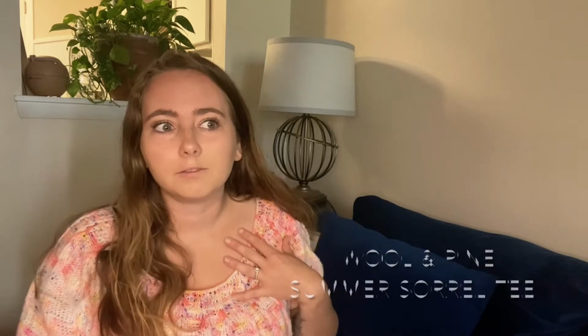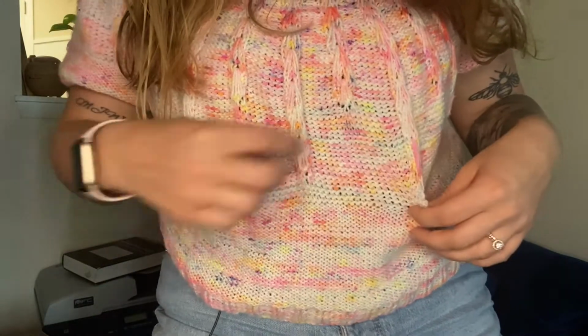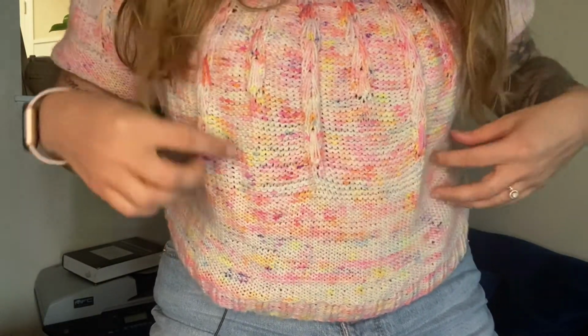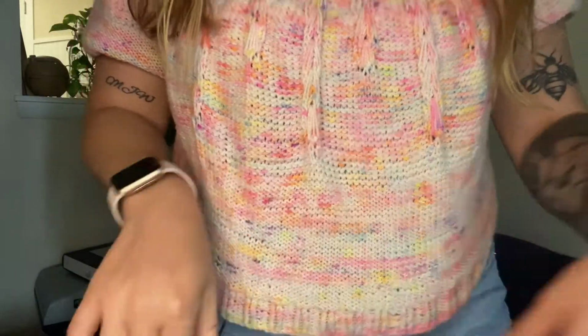So here is my wonderfully cropped summer sorrel tee. I will have worn this on the podcast before, so it may look familiar to some of my older viewers. It's got this gorgeous little raised motif down here. Really simple, otherwise this is just like garter stitch through the rest. Like I said, wonderfully cropped, super summery and flowy.